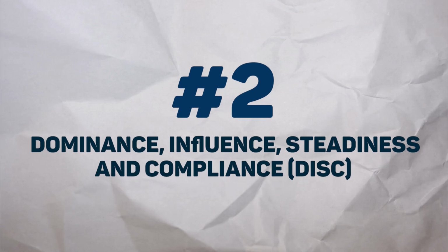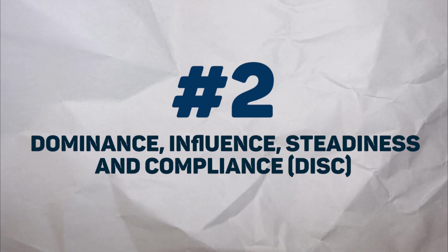The second one is very popular, it's the DISC assessment. This tool looks at 4 main traits: dominance, influence, steadiness, and conscientiousness. So it helps you understand how someone might behave in a setting and how they approach tasks. This is why it's useful. If you need a virtual assistant who pays attention to detail and works independently, someone scoring high in conscientiousness might be your best fit, might be the best candidate.